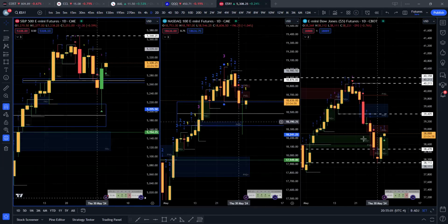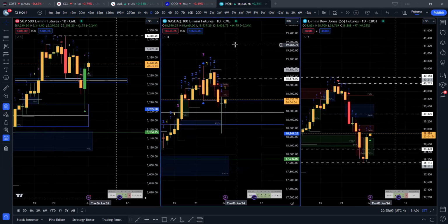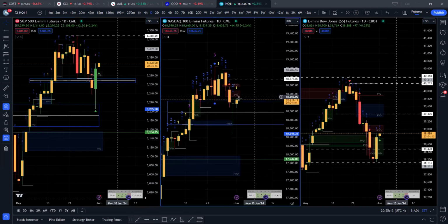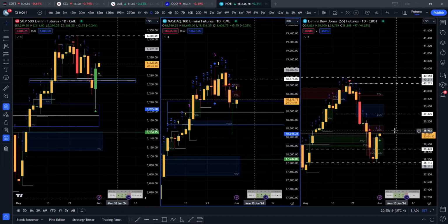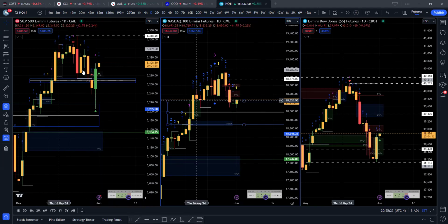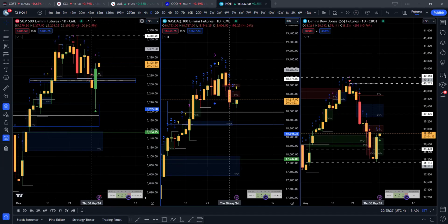Oh, well, there you go. Yeah, that's what we're looking for. Let's see if this continues. If this continues through the night, that's probably going to be the indicator that we're going to continue bullish. Nice, all three of them flipped. Well, not yet, NQ is still inside. But yeah, we got the 3-2 up for ES.